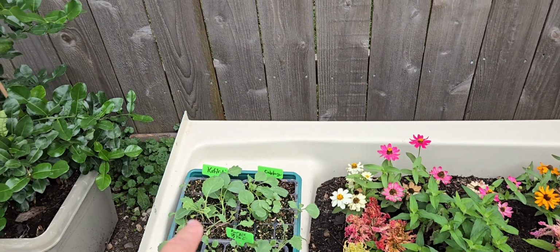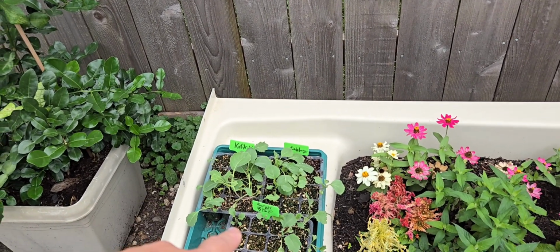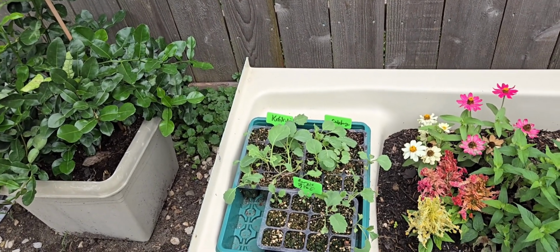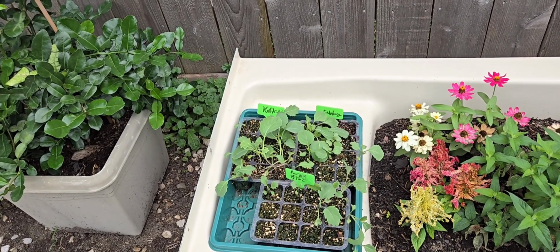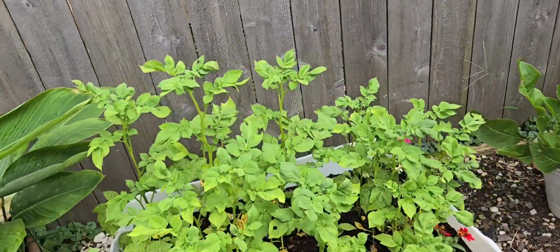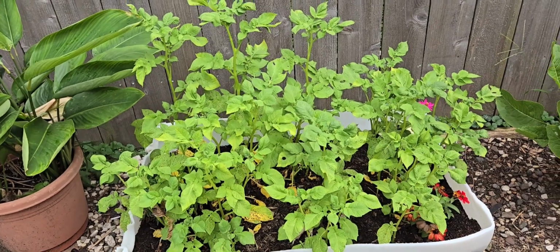So here is the fall kohlrabi, cabbage and purple broccoli that I will be putting in bed 2 in the main garden once they get big enough. I'm hardening them off right now. So yeah, and here's this other potato bed. It's starting to yellow also. So I'm hoping we're getting a bunch of potatoes.